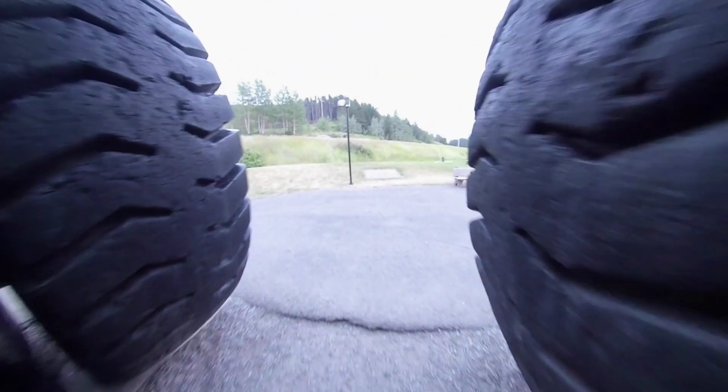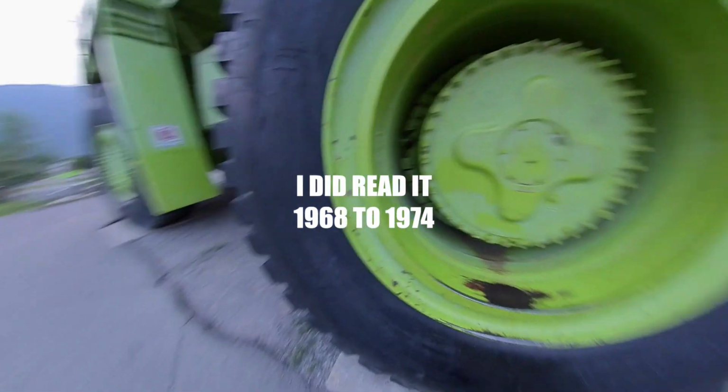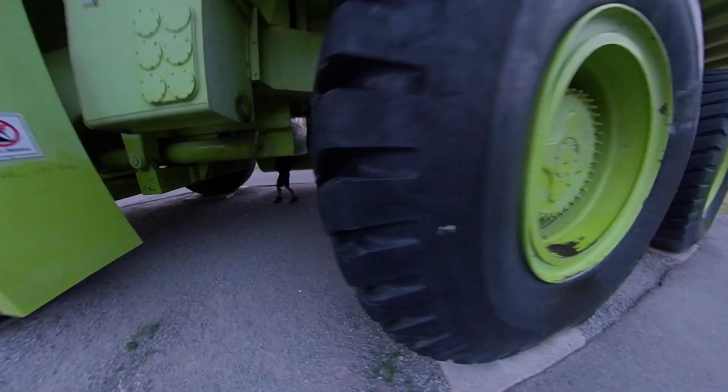Wonder how many years it was in service. I'm sure it said on there. I just didn't read it. I'll have to read that when I get home. And that's a planetary.